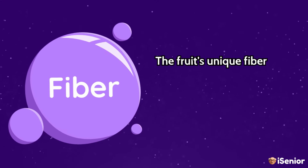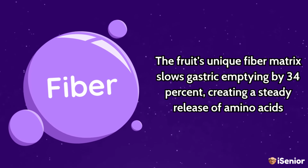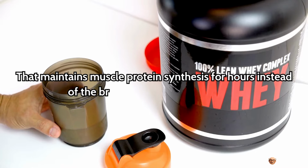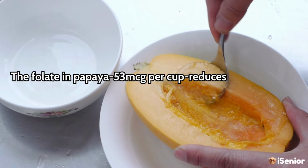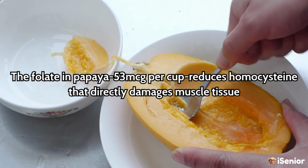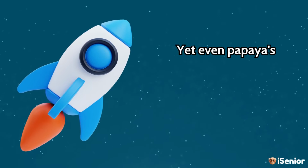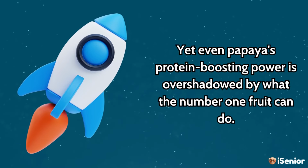The fruit's unique fiber matrix slows gastric emptying by 34%, creating a steady release of amino acids that maintains muscle protein synthesis for hours instead of the brief spike from whey protein. The folate in papaya, 53 micrograms per cup, reduces homocysteine that directly damages muscle tissue while supporting DNA synthesis needed for muscle cell replication and growth. Yet even papaya's protein-boosting power is overshadowed by what the number one fruit can do.